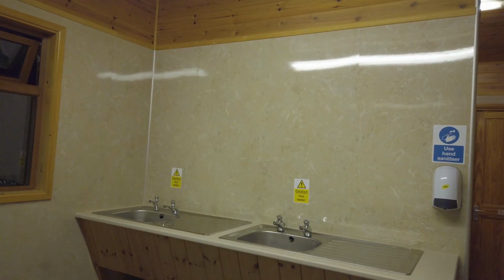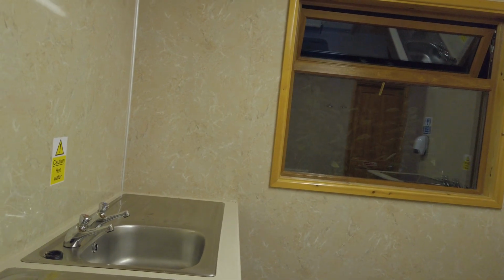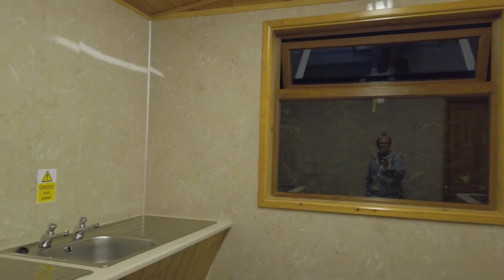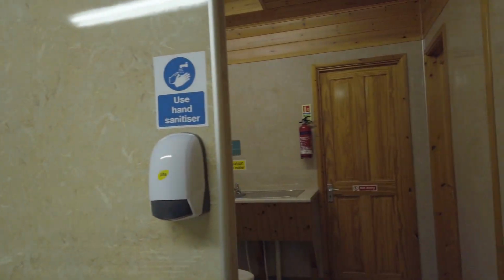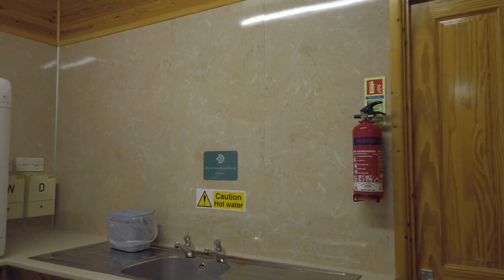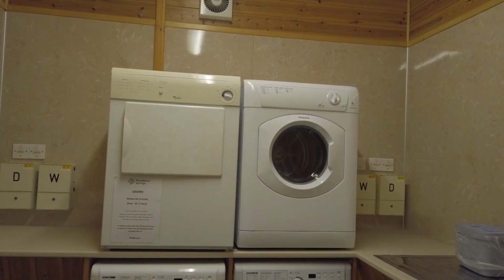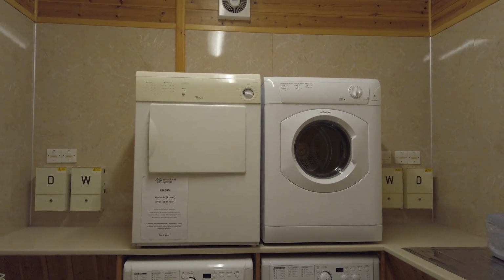We're going into the washroom, and as you can see, it's lovely and clean. There is 4 sinks, really nice big sinks to wash your pots in. Really nice this. Very, very clean. Right. Then if we walk on straight ahead, we come here. This is where there's a sink there for hand washing your clothes. And if we look in front, there is a tumble dryer and a washer on the top, and there's a tumble dryer and a washer on the bottom.